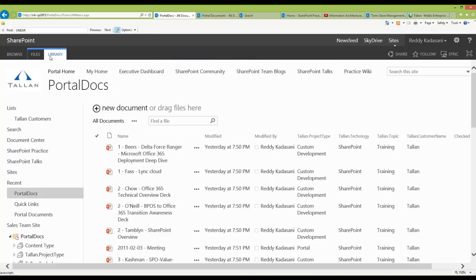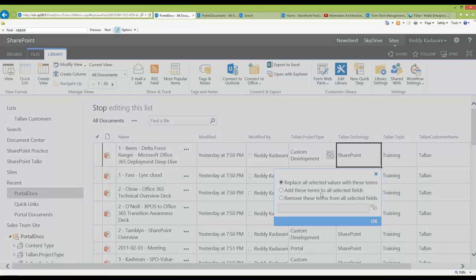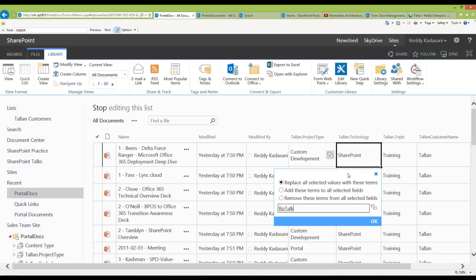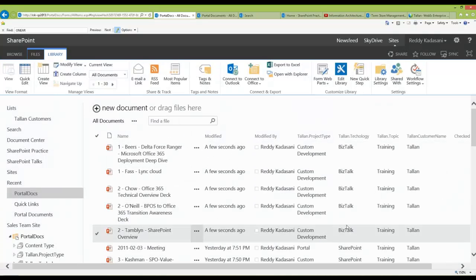The way to tag is usually, I'll do a quick edit of this document library just to show you that it's very easy to edit a document library and properties in SharePoint. If I wanted to change this technology tag to something else, say BizDoc, I'll go ahead and pick BizDoc from the list of my managed terms or controlled vocabulary. And if there were multiple documents that I wanted to tag with BizDoc, I could just drag and drop, just like in Excel. Then if I click on Stop Editing, it's going to save that data for me.